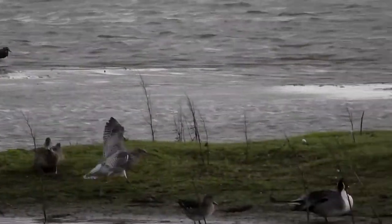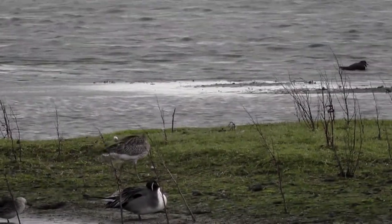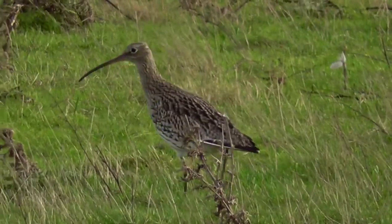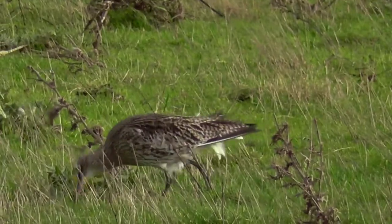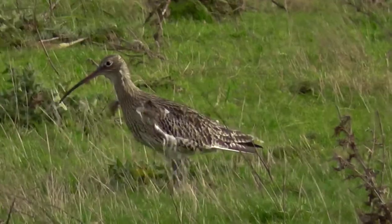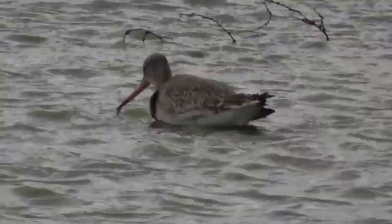Okay, now to the waders. We've just got a few curlew just flown in. Nice to see those. The last time I think we came here, we saw both curlew and a whimbrel. Curlews, of course, much bigger than whimbrels.